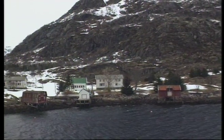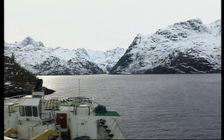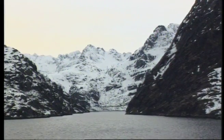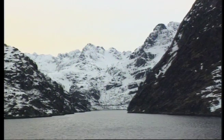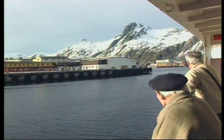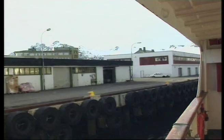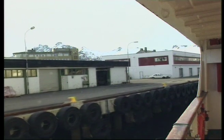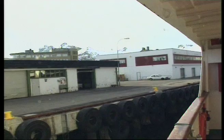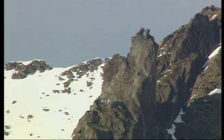In the middle of Raftsunda there is a fjord, Trollfjorden. We take a detour to have a look into the fjord. In the winter it is dangerous to go into the Trollfjord because of the risks of avalanches from the steep mountainsides. Now we are arriving at Svolvær, the local capital of Lofoten, with the famous Svolvær goat. Svolvær has 4,000 inhabitants.